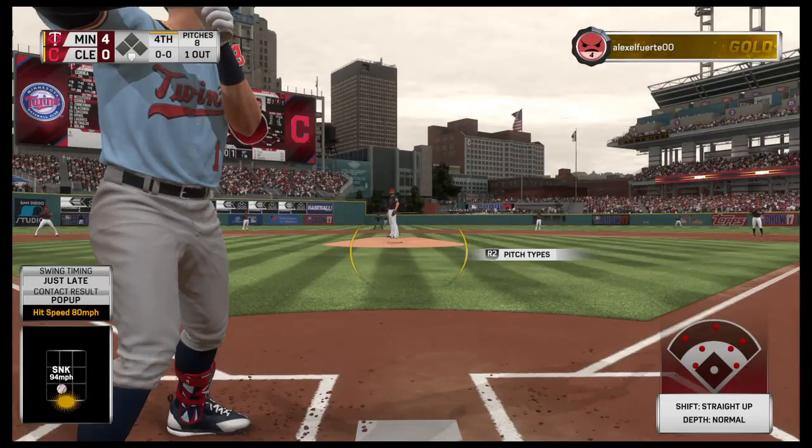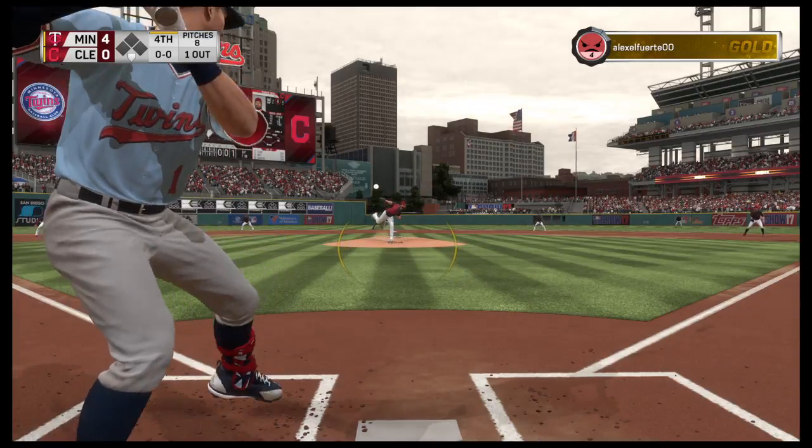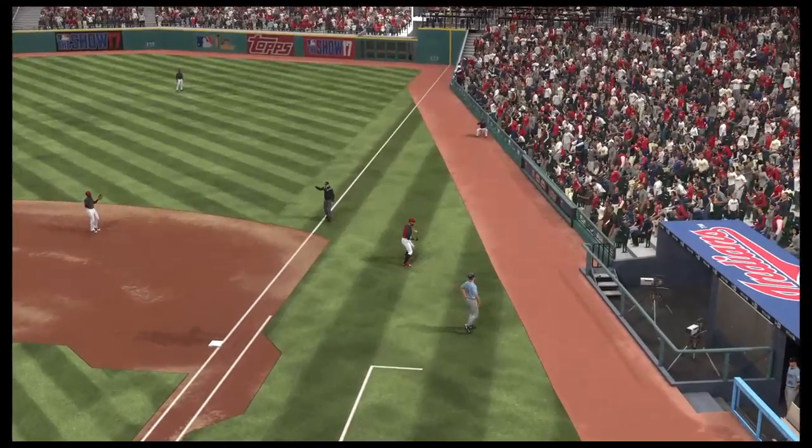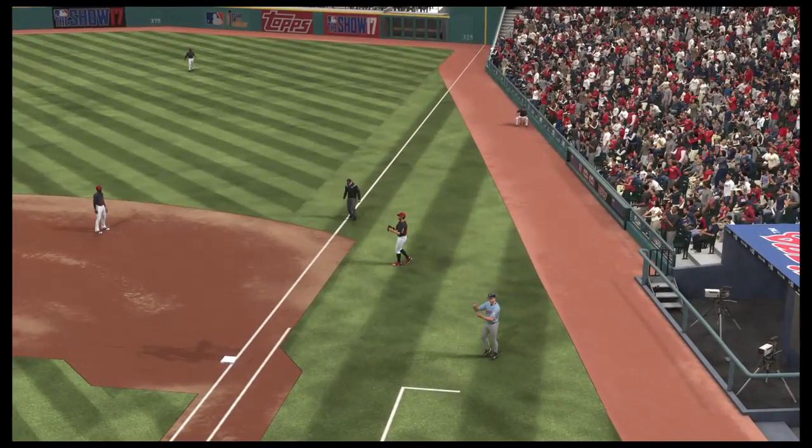Here's Carlos Correa now. He's 1 for 2 in the ball game. Here's the first pitch to him. Swing, and he pops him up over toward foul territory. Belt able to pull this one in for out number 2.